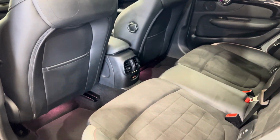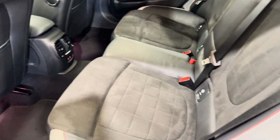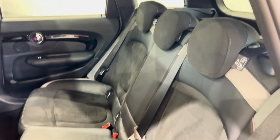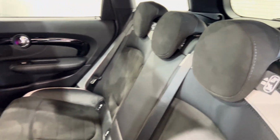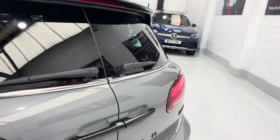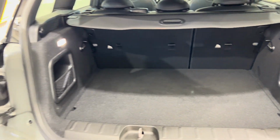All the backs of the seats are in lovely condition. We've got 2 USB-C charging points down there, Isofix, 3 proper headrests, and seat belts there. So all in really lovely condition. So moving around to the back, the first door, if I can just get a better grip on this phone. Right, so the offside door opens first, and then the near side.